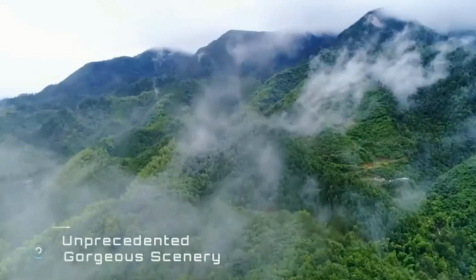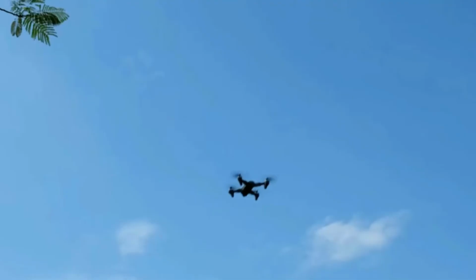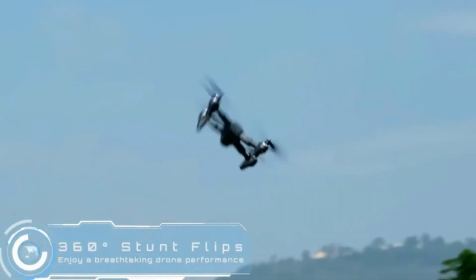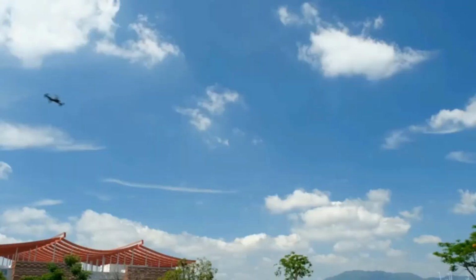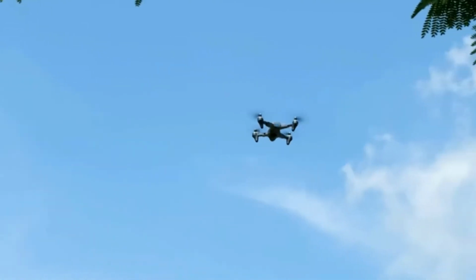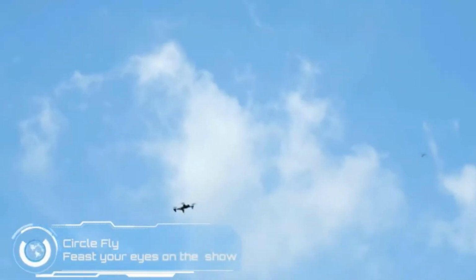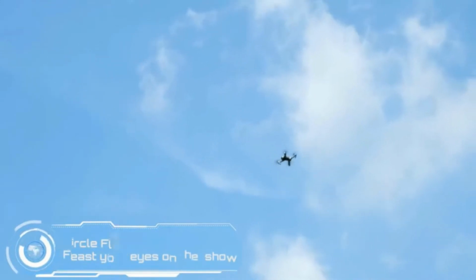The picture quality is another story, though. The photos are incredibly vibrant, especially when it's sunny outside. DEERC Drone features a foldable design, but that's not what makes it special. It features voice-activated commands. Thanks to the built-in G sensor, you can control the drone's flight by giving it commands.